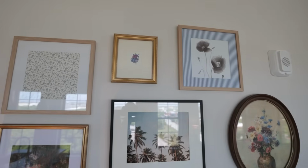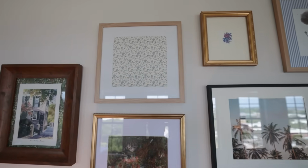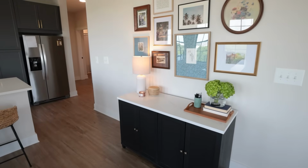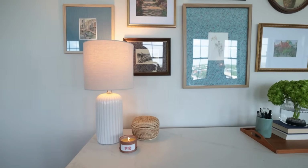I would say my biggest tip is that it's okay to change things. I think for a while I was really stuck. I would buy a picture and just not hang it up for months because it just felt like such a big commitment. And don't look too closely at my walls because there's lots of holes in them because I change things all the time.